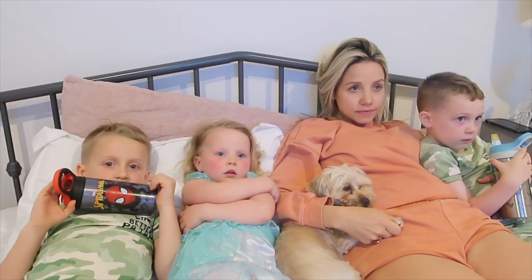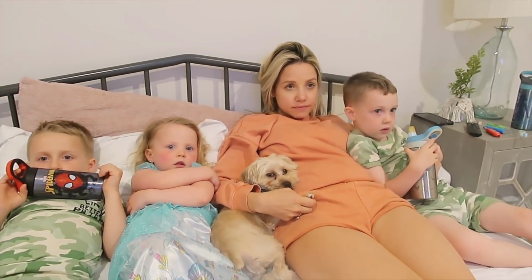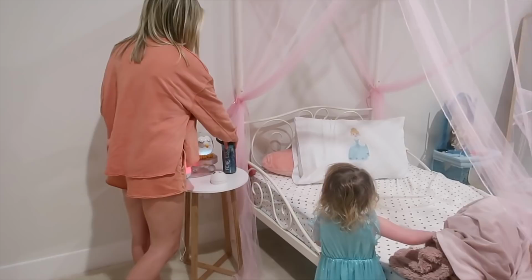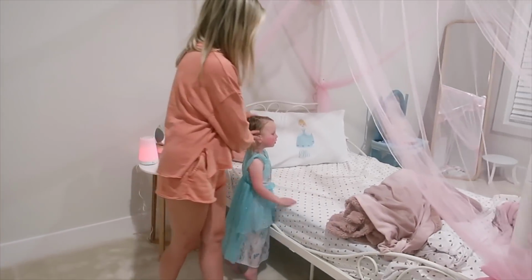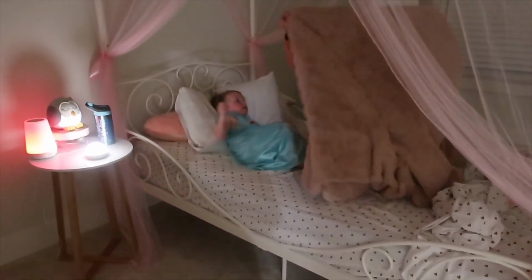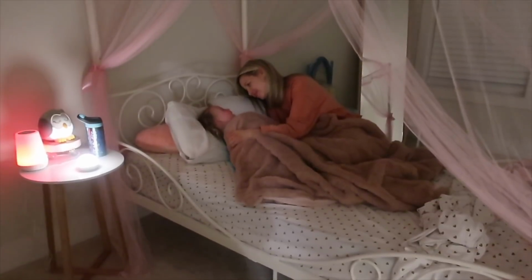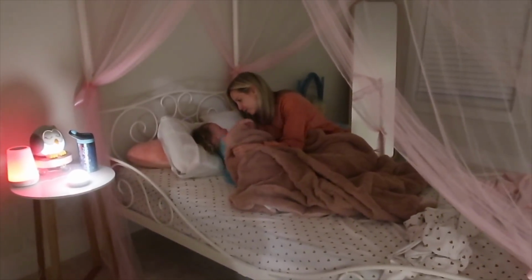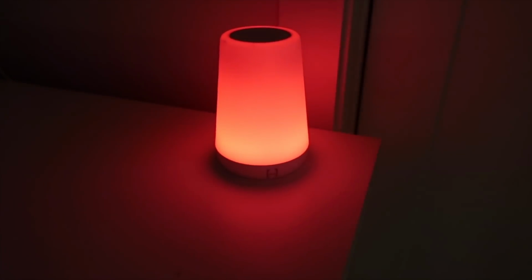We made the bad habit of watching something before bed. I always try to read to them. Sometimes we do both, sometimes we do one or the other, but we do like to snuggle and watch something before bed. And we do tuck in each kid individually. We both, Chris and I, have to lay with them and say goodnight to them. Also not the best habit, but in my mind, all I can think of is they're only little for this long, and I know I'm going to miss these days so much.